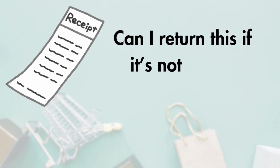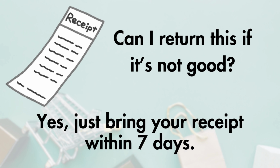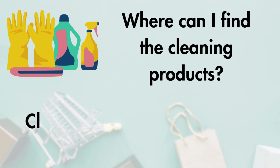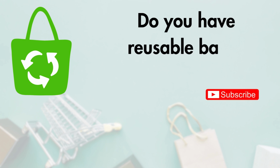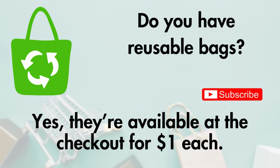Can I return this if it's not good? Yes, just bring your receipt within 7 days. Where can I find the cleaning products? Cleaning products are in aisle 8 near the paper towels. Do you have reusable bags? Yes, they're available at the checkout for $1 each.